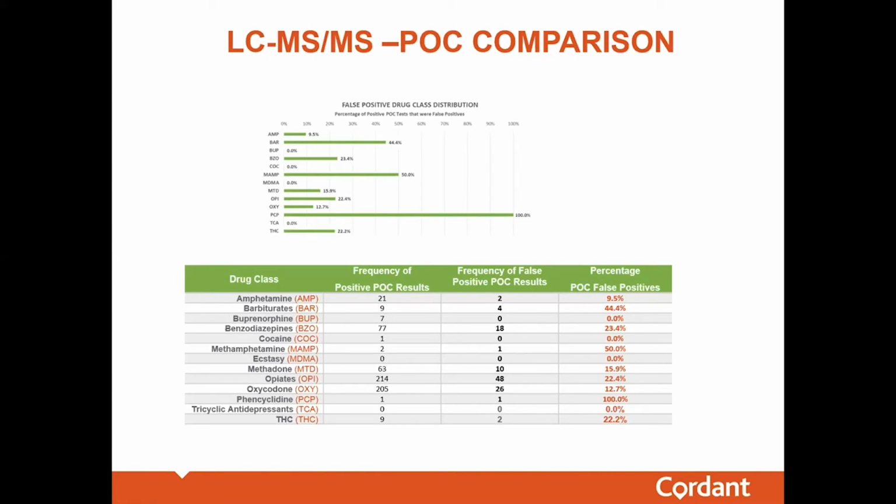So if we look at the first slide from this study, this is looking at the false positive rate according to drug class distribution. And there's quite a bit of variability here. For the amphetamine class, the false positive rate was about 9.5%. For barbiturates, about 44%. False positive rate for buprenorphine, Suboxone, was essentially 0%. Benzodiazepines, 23%. Coke performed very well.